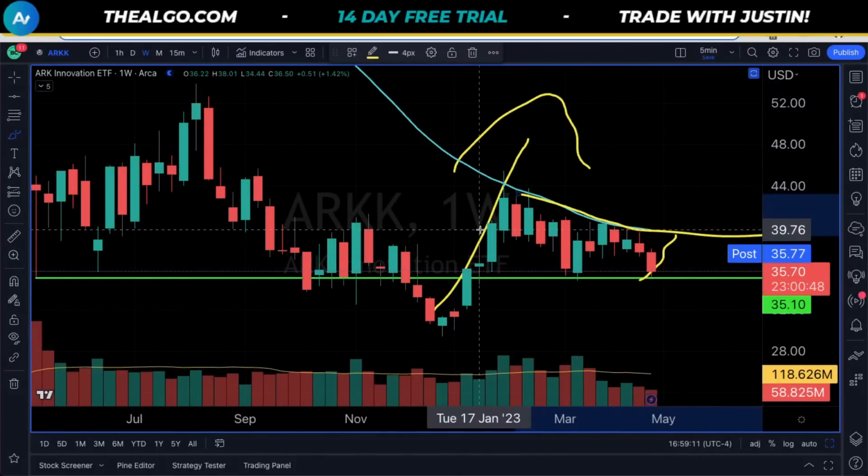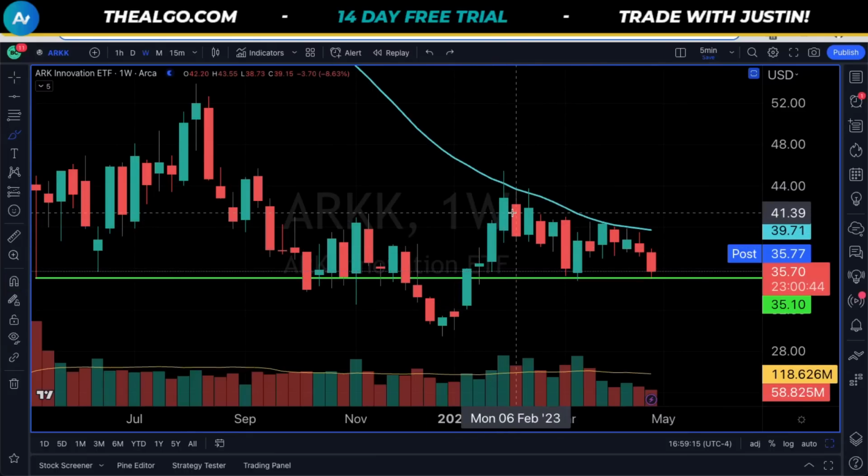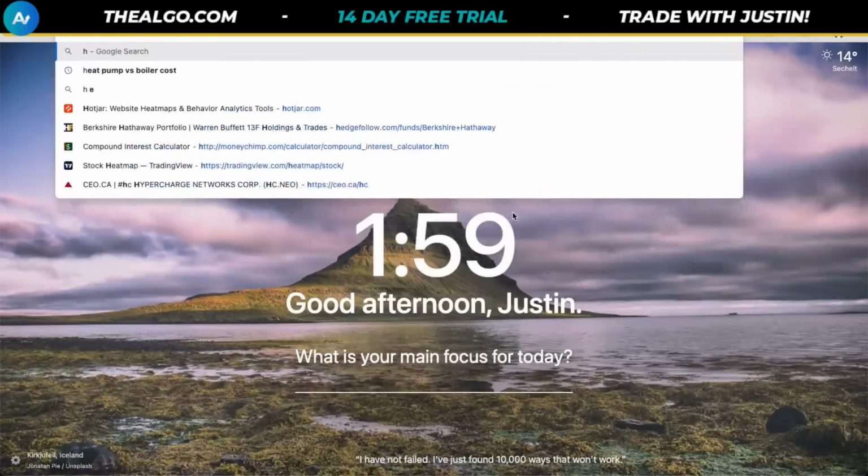So ARK cannot even test its 50 DMA. It's just a strong sell. I'm not sure if this is voodoo or if it just means that the broader market is really just masking what is happening underneath the hood.